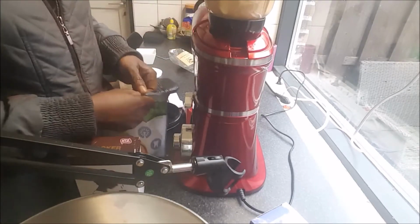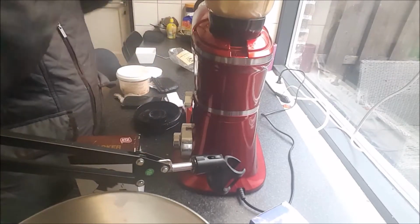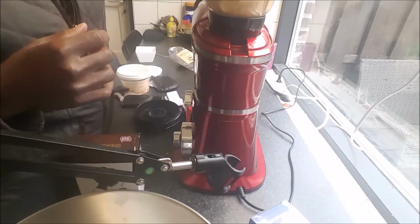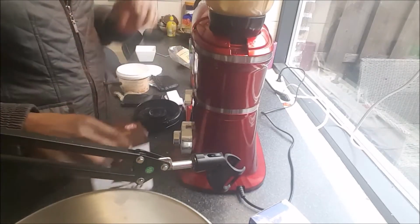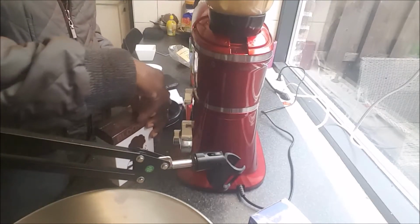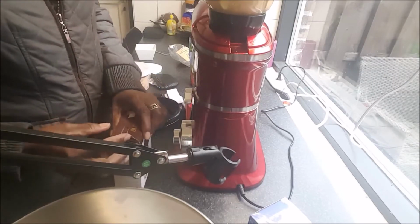So I know that wasn't enough. So I'm going to add in the rest. What I'm going for is about 30 grams of sweetener. We'll see what this does, okay? If it's not sweet enough, we'll just add more. But we definitely don't want to make it too sweet. Otherwise, it won't be nice. And that is definitely what we don't want to do.